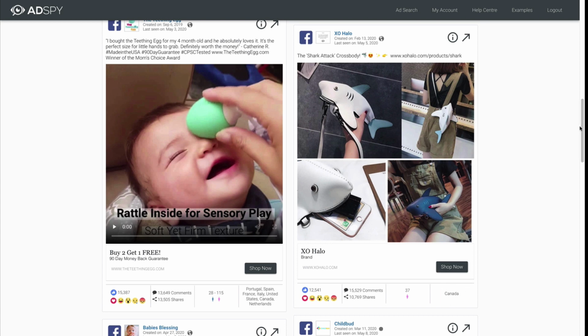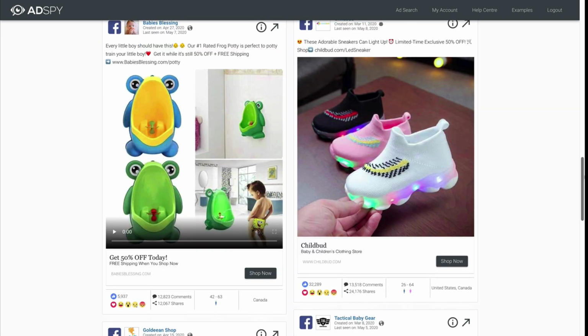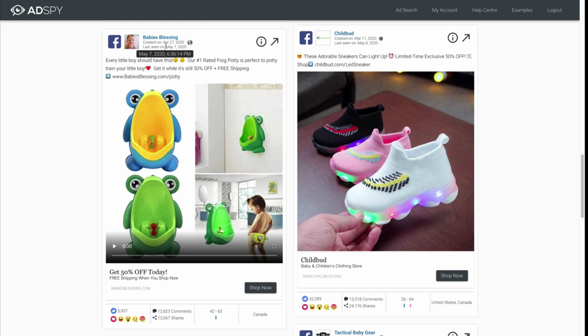So you are not going to be thinking about, okay, where's this ad being shown? Which country should I target? Like this one, they are targeting a lot of countries with these ads, and they are targeting male and female. And for this one, it's just female that they are targeting with their ads. So keep scrolling down. This ad was created April 27, 2020.